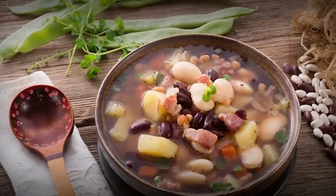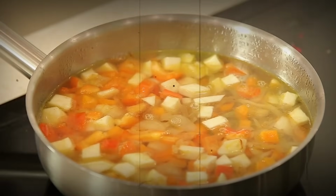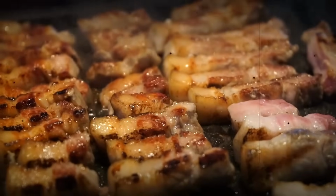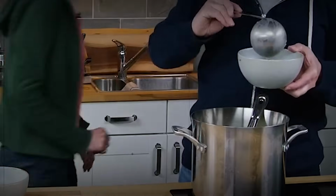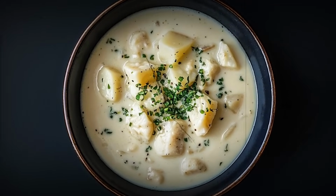Even just a handful of beans or lentils could turn water into a hearty meal. The secret to these soups was their flexibility. Leftover meat bones were boiled to create flavorful broths, while stale bread was often crumbled in to add bulk. These soups weren't fancy, but they kept people fed during hard times. The concept of using leftovers to create something delicious remains a valuable lesson in both thrift and creativity.